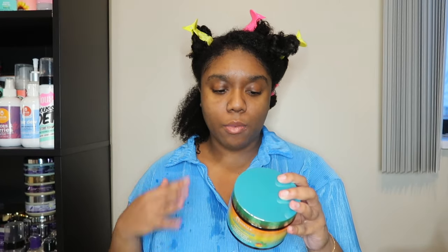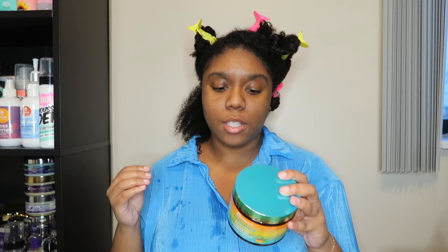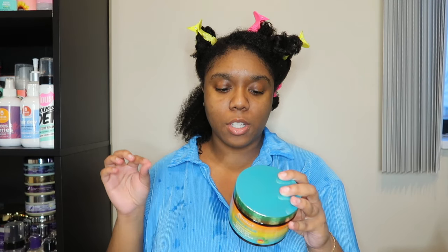I'm not using any detangling tool today. It says, do not rinse, style as desired, or use as a curl cream option with the wash and go or curl defined styles such as twist outs and roller sets. Now I was a little bit confused by this because this is a pretty full line from Mielle.